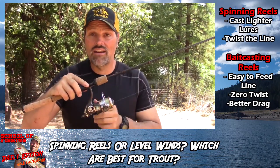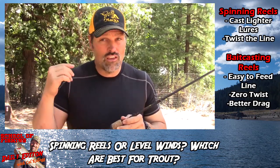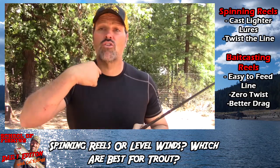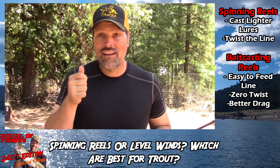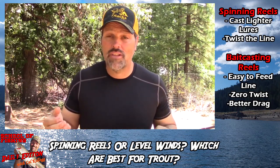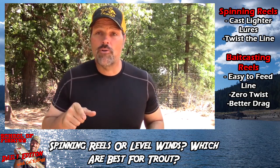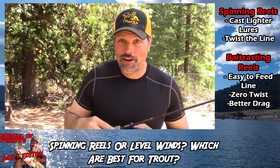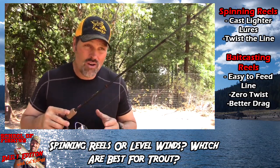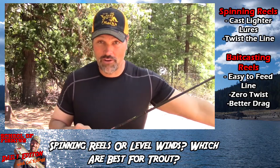You put twist in the line if you use the handle to close the bail, and anytime you're fighting a fish, if he's pulling line or he's holding his own and you're turning that handle, you're adding twist to the line. So they both have their place. They both have advantages and disadvantages. I will throw you out a final thought though. Let's say you've been out all day and you're on a stream, I've done this in a stream, or you're on a boat. Okay, that's a better example.